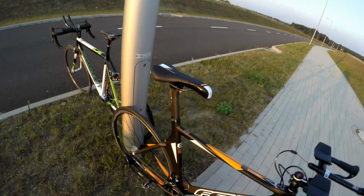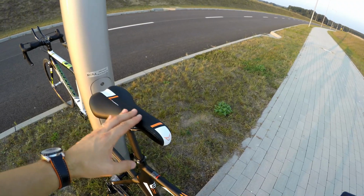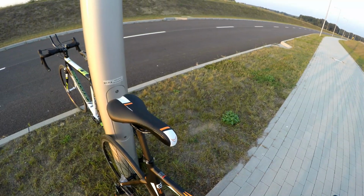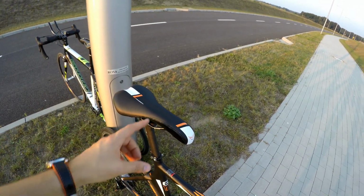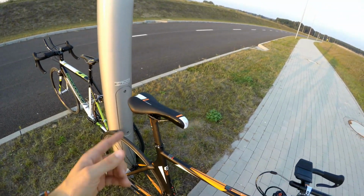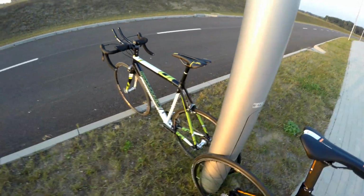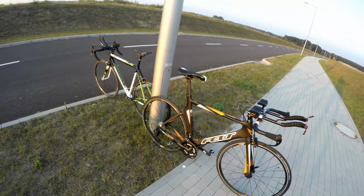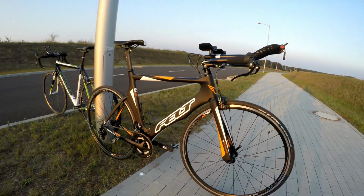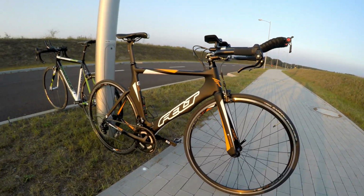The saddle on the triathlon bike has to allow you to go more forward, and of course you are leaning more forward on your handlebars, so it has to have a different kind of support for your, let's say, crotch area here. I would say the TT saddle is much more comfortable than the road bike saddle, so that will also be a difference. Would you be able to ride for many hours on this one? Of course you would, and I find myself very comfortable on the TT bike as well.